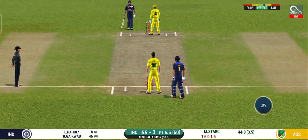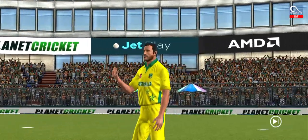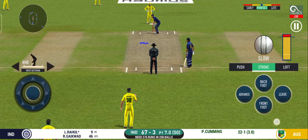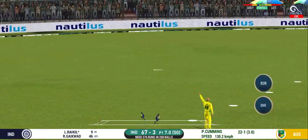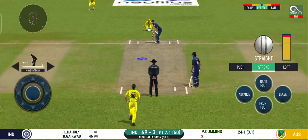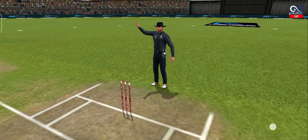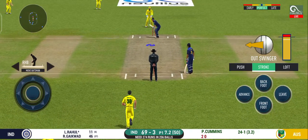Strokes it into the gap for a single. There is a fielder at extra cover. Nudges it for a single. They're converting ones into twos and twos into threes here. That is excellent running. Missed that completely. He should look to get his eye in before trying something extravagant.